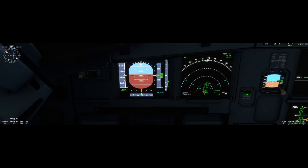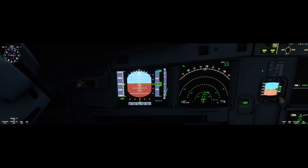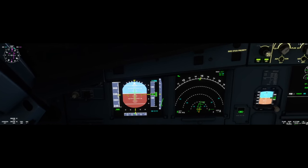As you see here, we are going to the outer waypoints here, and then we have to do a bit of a sharp turn and then come back, be on course for the ILS.